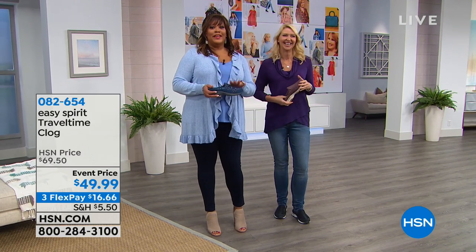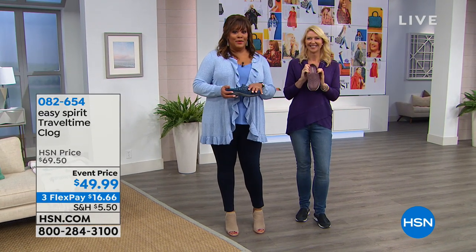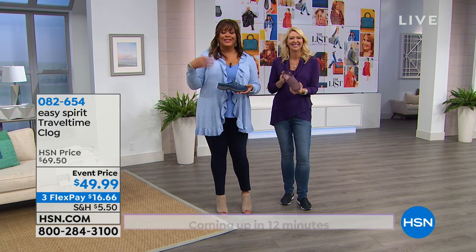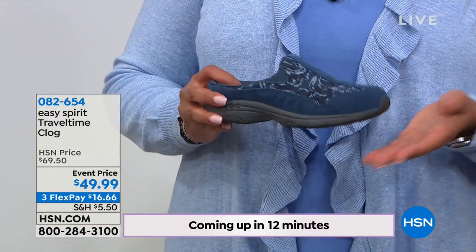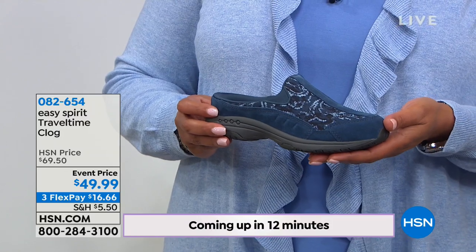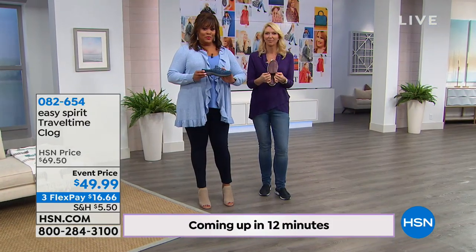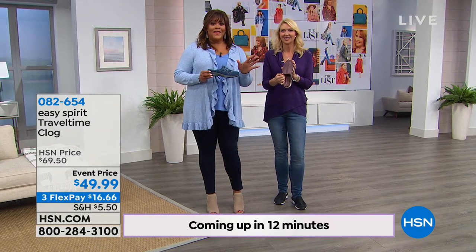Okay, but the shoe that is to die for is the Travel Time Clog. You guys collect it. Many of you have like 30. Just read the reviews. You collect these. What's special is the value today. It's under $50. And I love all the prints. So this is a fabulous print that we have. We have it in basics. We have it in fashion colors.